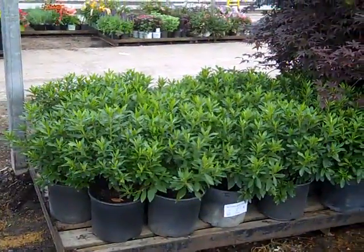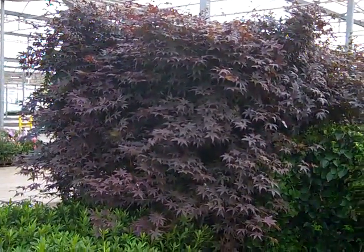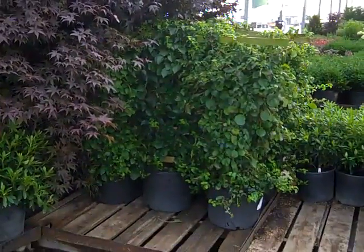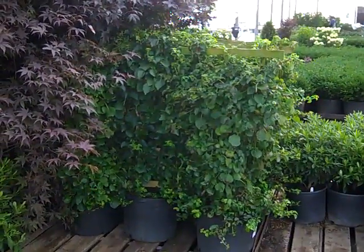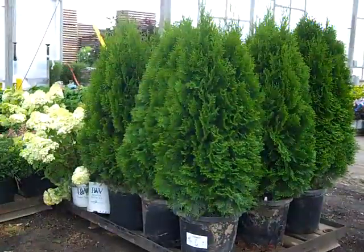We have some great looking azaleas in threes now, and as you look here, our Japanese maples are continually coming up to the dock, and they're looking fantastic. This one here is our 7-gallon Hydrangea petiolaris. Nice full trellis to those plants. Look at this nice uniformity.